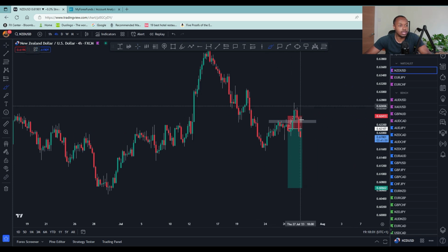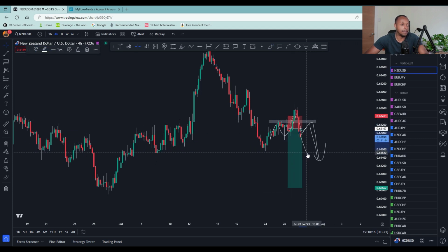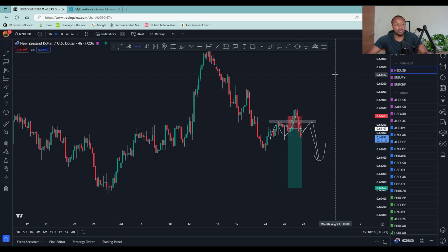So I'll look to see potentially tomorrow if we can retrace and then continue back down again. Sort of a bit of a head and shoulders pattern like so. So I'll keep an eye on the retest of that structure to potentially get back into the trade. But if we keep going, the train may have left the station, and I'll be looking at other opportunities elsewhere.